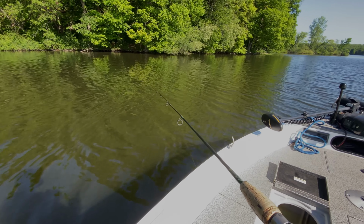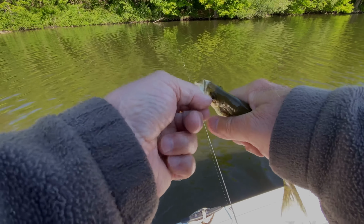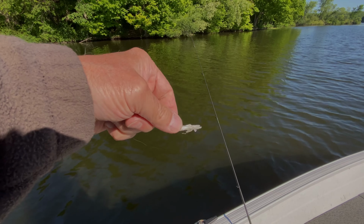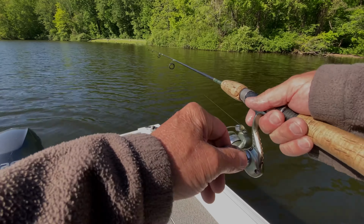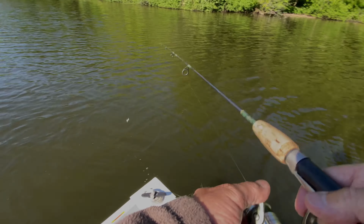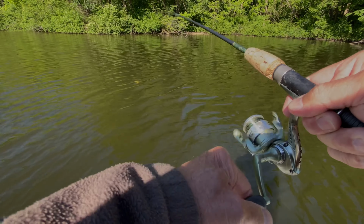Oh, I missed him. And right by the boat. Lots of them in here. That's what I'm using. Try off the back of the boat and see what happens. There's one right there. He gets off, but we're going to count him because you saw that I caught him. And he got off. Saves me all the trouble. That's a nicer one there. He's going in the live well.